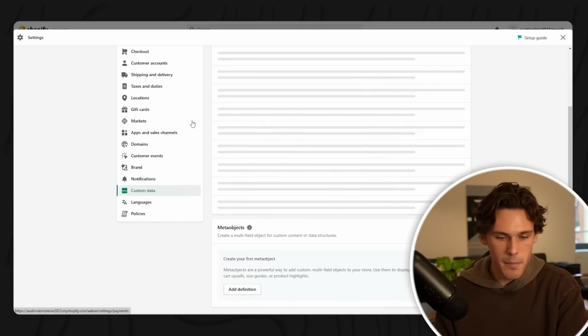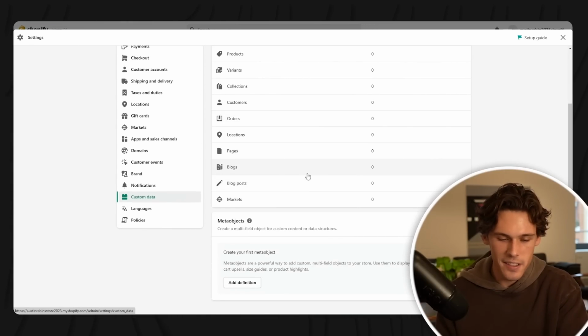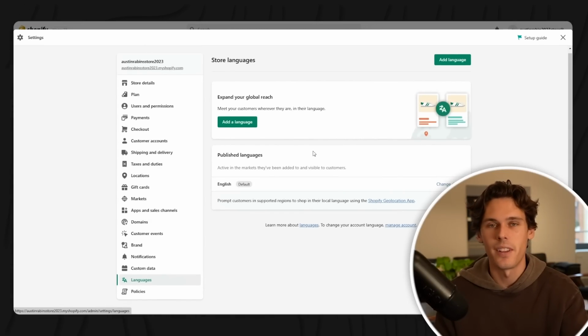Custom data, meta fields and stuff. This has to do a little bit with SEO and some other things and back-end stuff. Don't really have to worry about it, especially as a beginner. Just focus on building your store. Languages, you can add different languages and translate them, whatever your primary language is, if you're advertising in different markets.